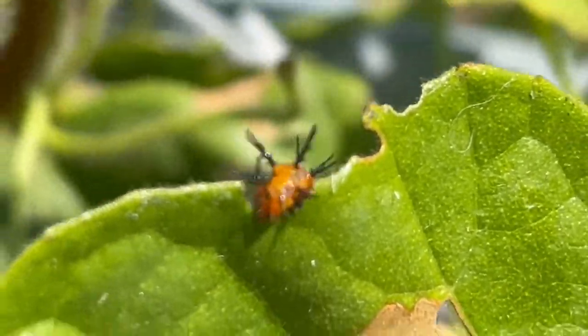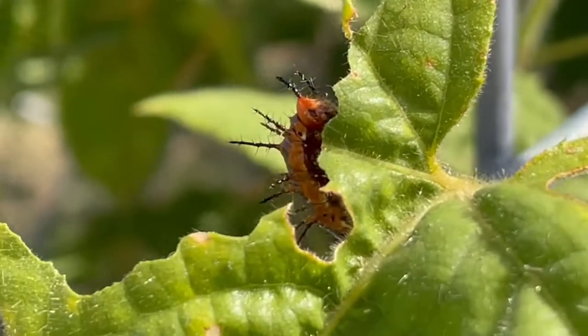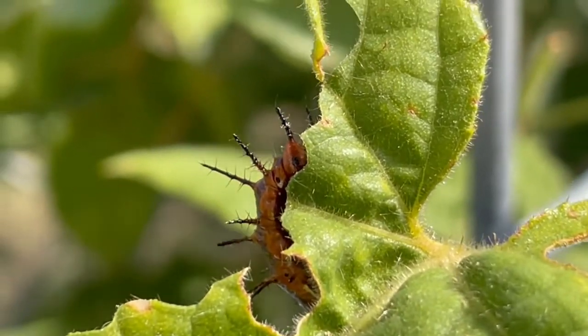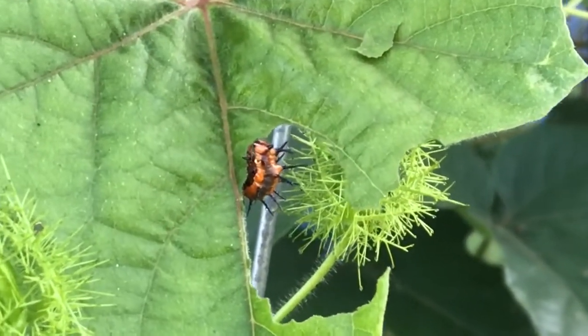The female Gulf Fritillary will lay her eggs on the passion vine, and about a week later, they'll hatch. Once they hatch, the Gulf Fritillary caterpillar will feed on the passion vine leaves for about 2 or 3 weeks.